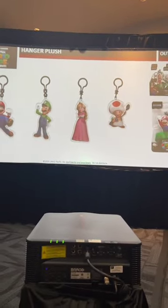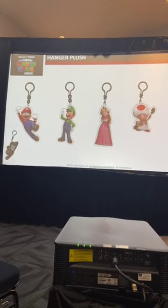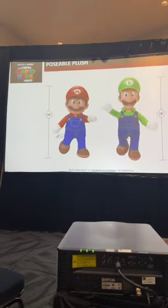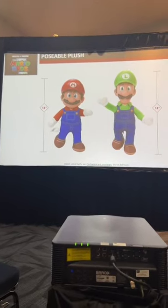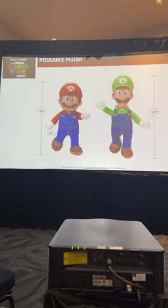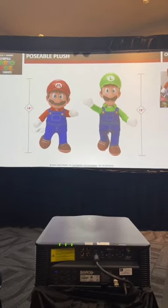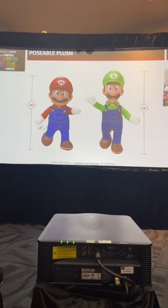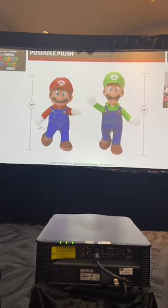These are great for backpacks, you name it. So four styles here, Mario, Luigi, Peach. Lastly, you'll find these over at Target. These are our posable plush. Mario is 14 inches, Luigi is 15 inches. A fully rotomolded head, acrylic eyes, just like our 5-inch figures. And there's an armature inside to make them fully posable. They stand on their own. They're quite adorable. Did you guys want to see something that we just announced this week, though?